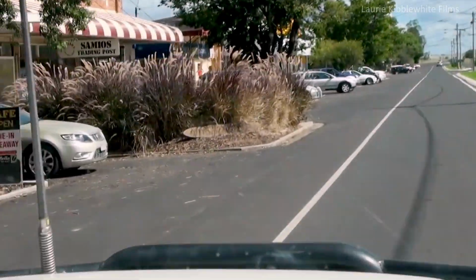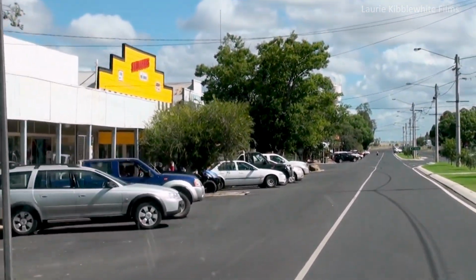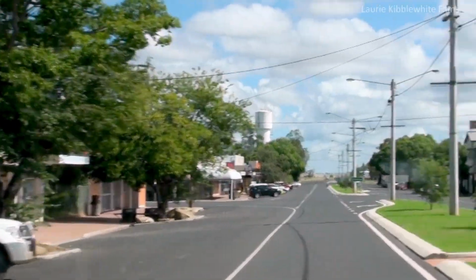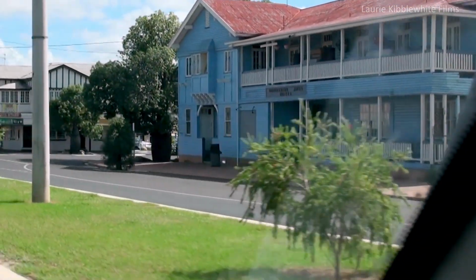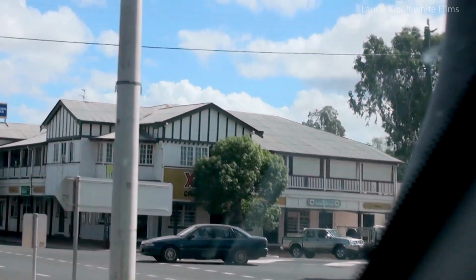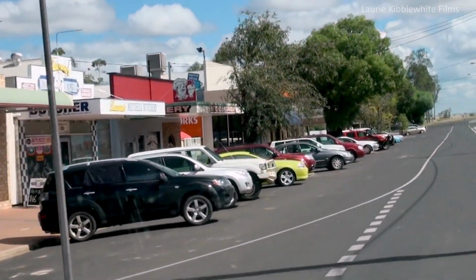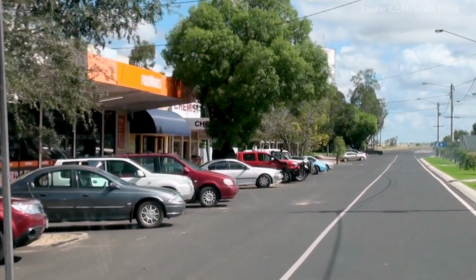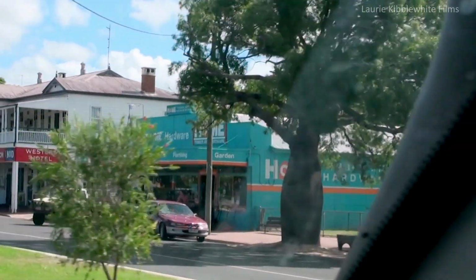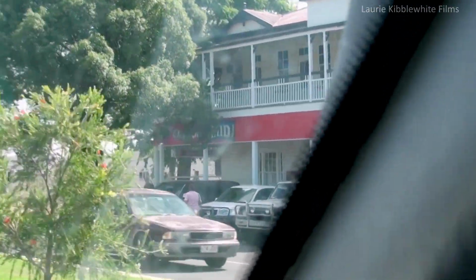Mitchell was named after Sir Thomas Mitchell, who camped on and named the Maranoa River on June the 3rd, 1846, during an expedition to find an overland route from Sydney to the Gulf of Carpentaria. A memorial stands at the campsite, which is located approximately 40 kilometres north of Mitchell on the Forrestvale Road. It's our first pass through the town.